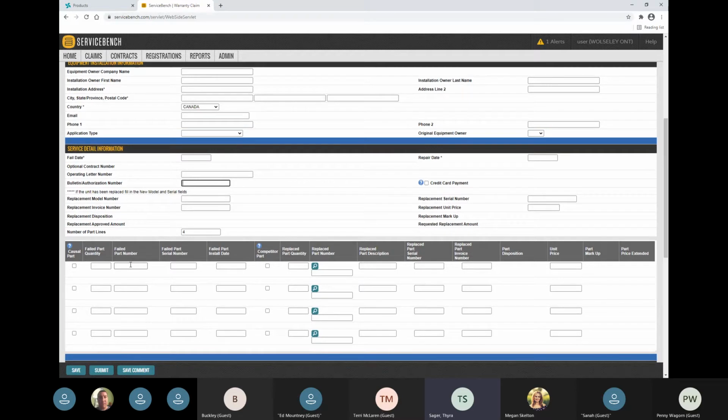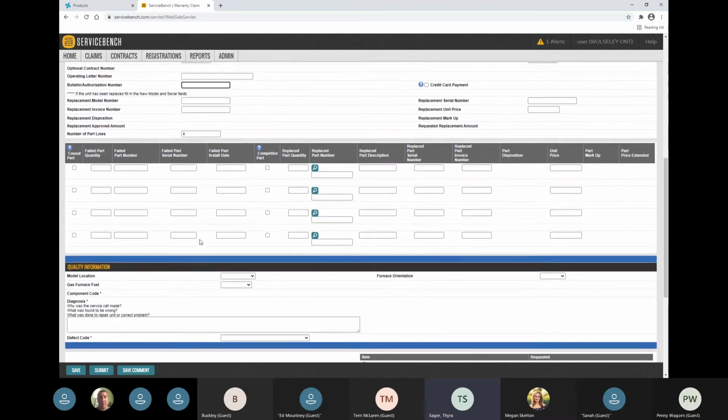So if you're just doing a regular warranty claim, you're going to put your quantity of failed parts, your part number, your replacement part number. If you happen to have a compressor that you're replacing, you must have the compressor part number and serial number for both the failed and the replacement. Okay, that's key here. We need them both, and if you don't have them, the claim is going to reject, and then you're going to have to try to go back to site to get them, and that's always harder after the fact. Okay, so that's where you would put all that information.